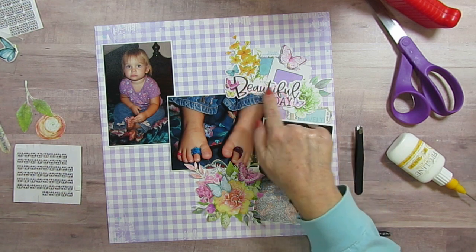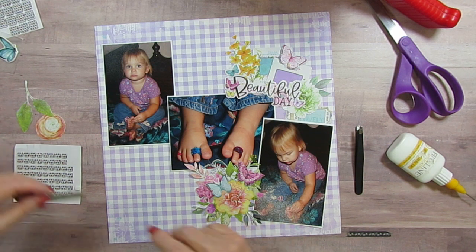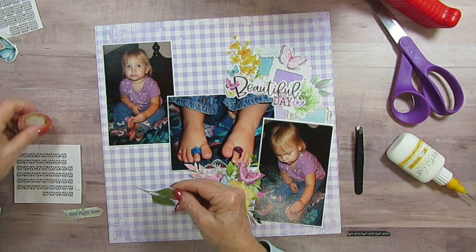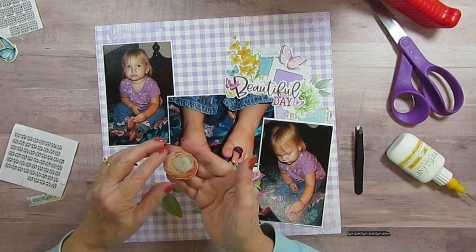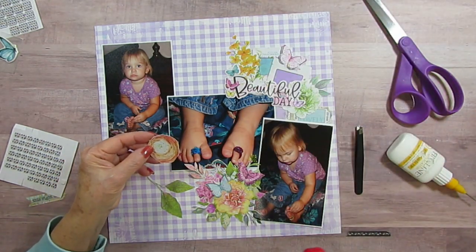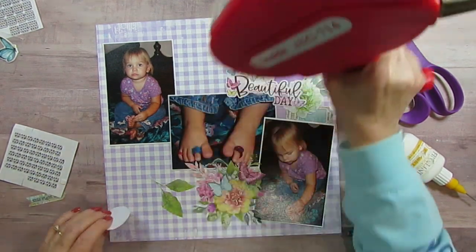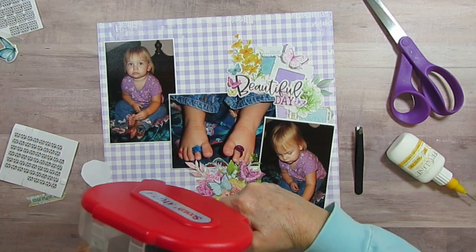Okay, and then, so I'm using this as my title, but then I'm also going to bring in another little secondary title. So I have this floral, and so it's like the oranges. It actually goes from a yellow to an orange to a pink. And I'm also going to use these leaves.